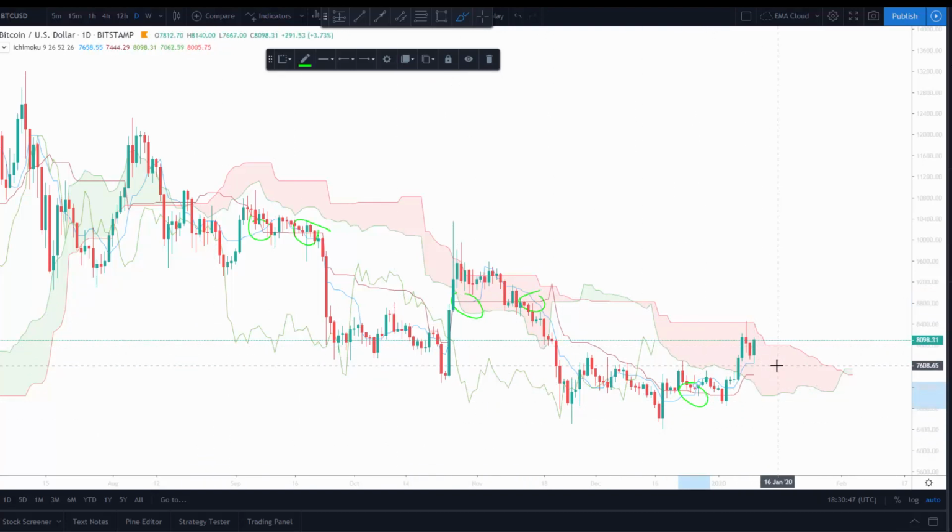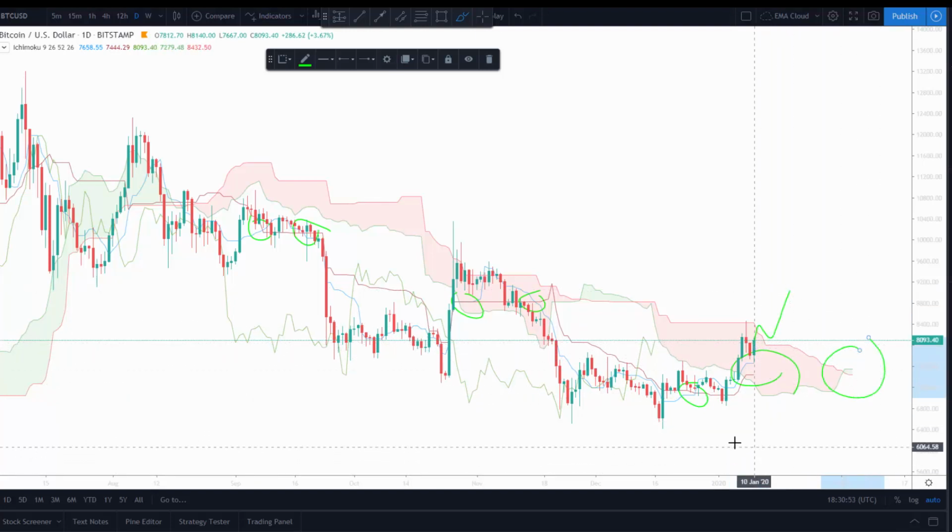Now we're inside the cloud. If this crosses negative, that's our signal. If it goes positive and this stays where it is, that is a continuation of our 1, 2, 3 bottom buy signal, and all is well on this entry signal or the secondary entry signal that we had.